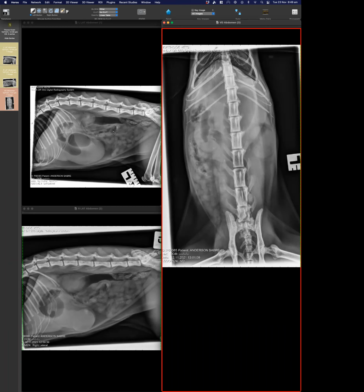And then that the small bowel, there's no question that it is normal in terms of diameter. Those are the two big calls in this case.